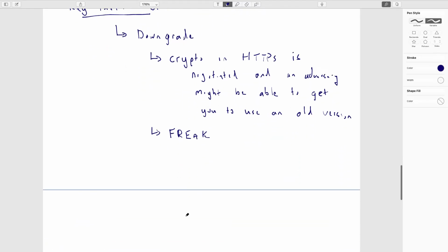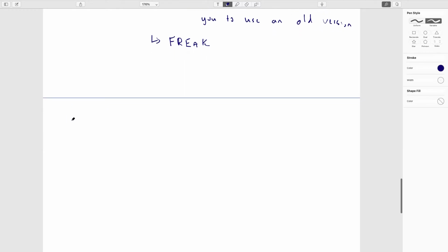Now the next type of thing you could do is you could attack the crypto. So you could try to recover plain text.